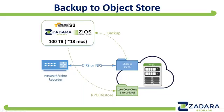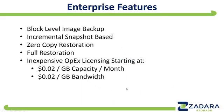And you can go back with all the compression. You can store up to 18 months in S3 in Amazon. It's offsite, and then they can recover at any point in time. As I said, it's a block level image backup. It's part of our enterprise feature set.